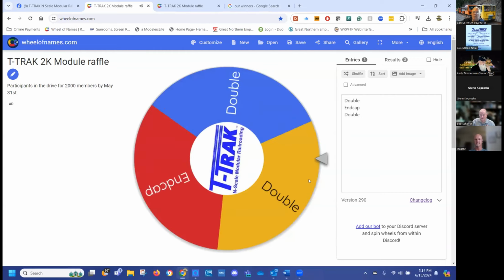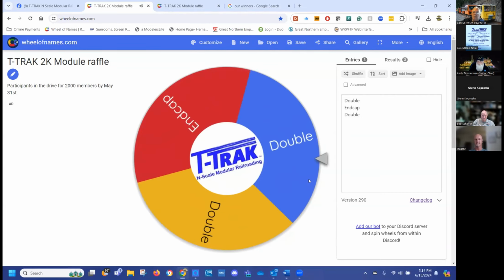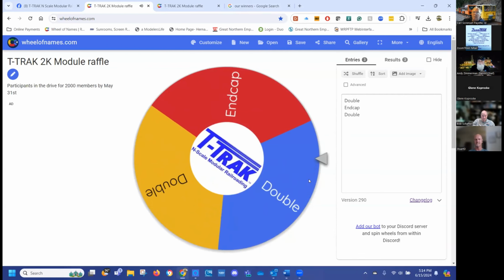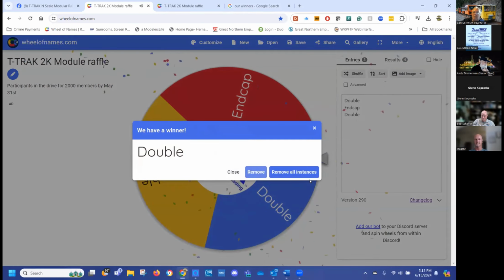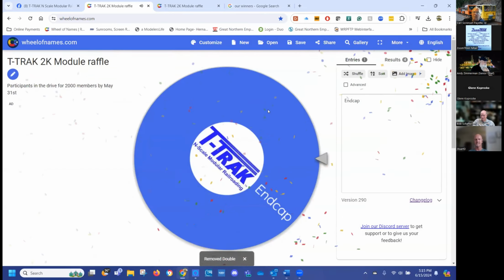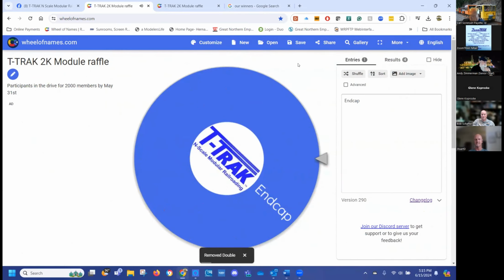Yeah. I wanted this as random as possible. Nice sized houses. Okay, so a double. People stuff too, and you know, you do the math on it, it works out better. All right, so there's another double in there. So yeah, add that back.